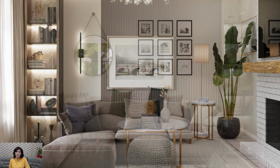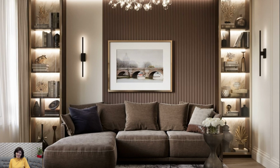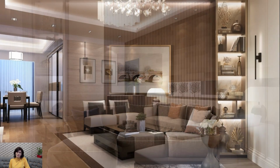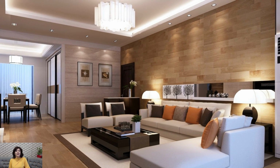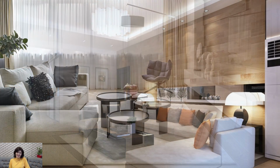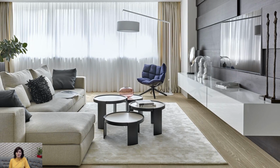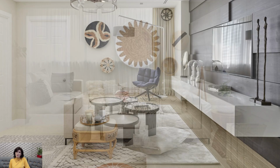Incorporating natural elements can add warmth and visual interest to your living room decor. Consider adding indoor plants to bring a touch of greenery into the space and improve air quality, or incorporate wooden accents such as coffee tables, side tables, or shelving units to add warmth and texture. Natural materials such as rattan, jute, or bamboo can also be used to add visual interest and create a cozy and inviting atmosphere.